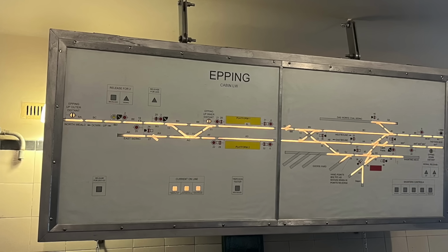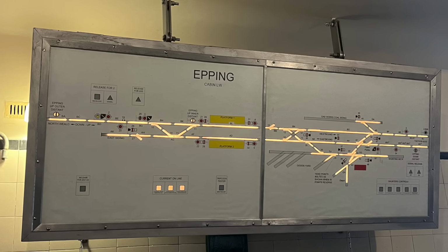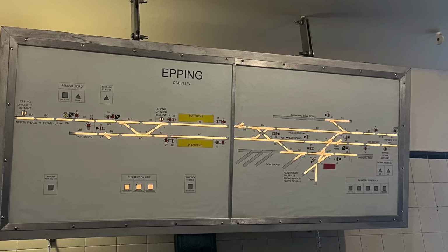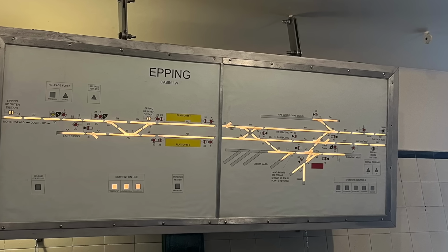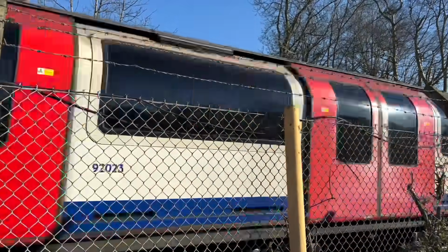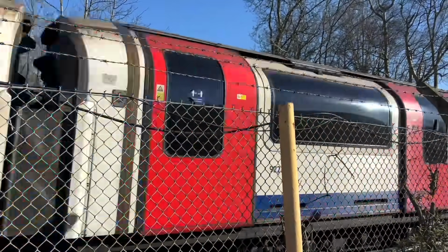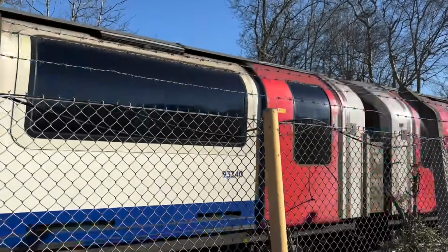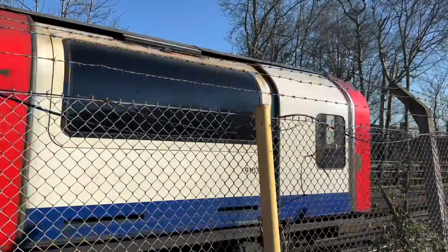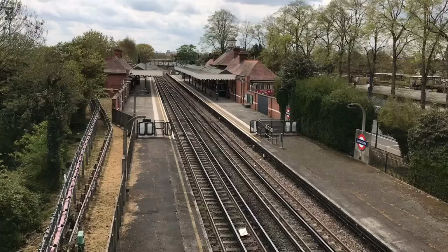For instance, here at Epping Signal Cabin, which you can visit by the way, the presence of a train is marked by a section of this diagram going dark. The problem with this leaf mush is that it's an insulator. When a train passes over the section of track that is all slimy and gross, it disappears from the board in the signal box. And this is an extremely dangerous situation.